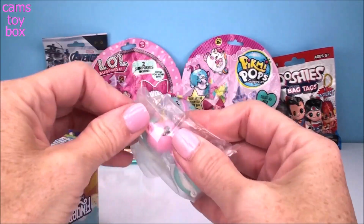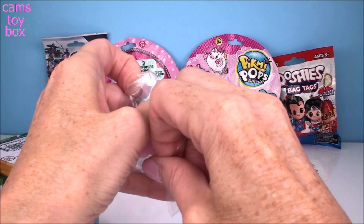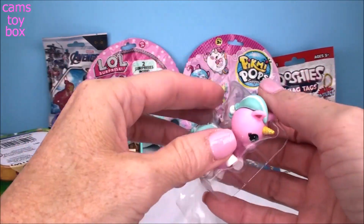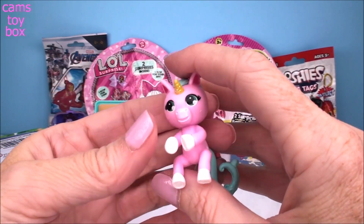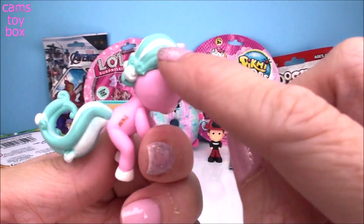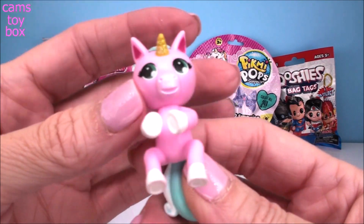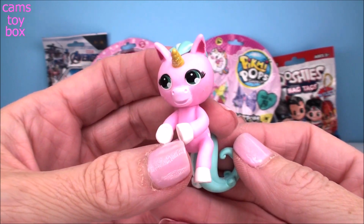Let's check out our Fingerling mini. Now, this doesn't usually match what is on the lid, but we did get a unicorn. Oh my gosh. And this one looks absolutely beautiful. Look how super pretty, right? All in pink, beautiful blue and white tail, and blue and white mane. Little stars on the side of her, and look, a gold glitter horn. This one's gorgeous. Oh my goodness, I love it.